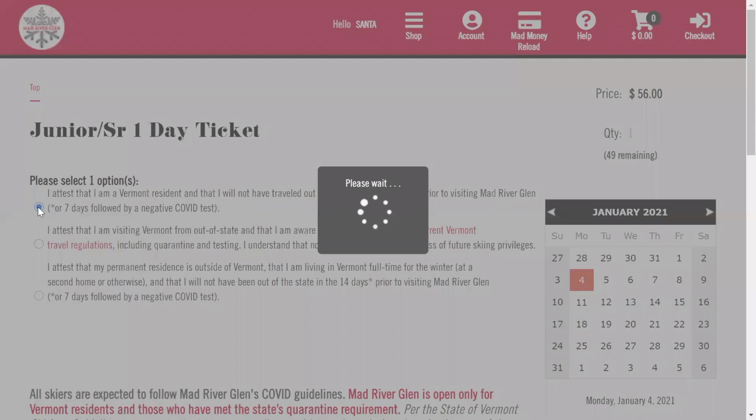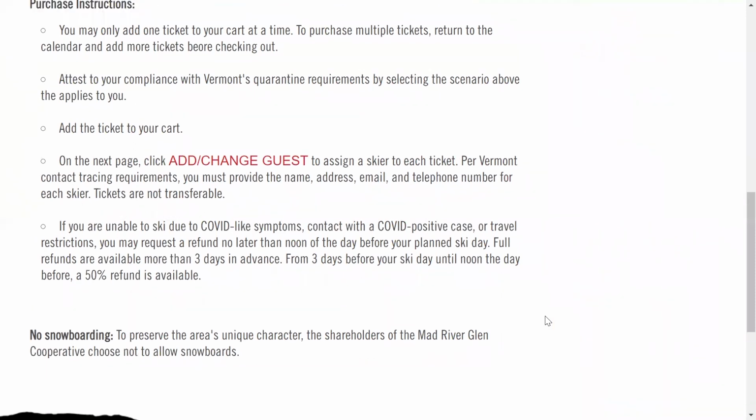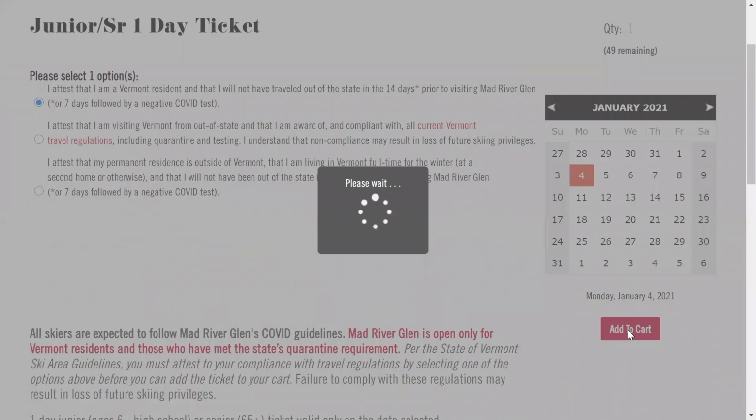Once you make a selection, the Add to Cart button is going to be active below the calendar on the right here. We encourage you to read more information about the purchase process and some of the guidelines for skiing at Mad River Glen this season, which you'll also find on our website at madriverglen.com. I'll click Add to Cart here to select this lift ticket.